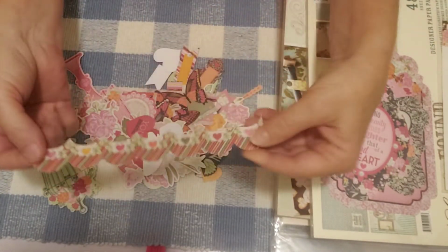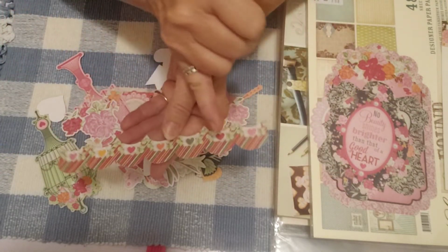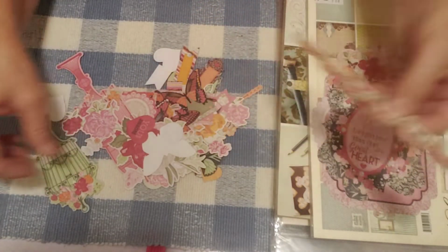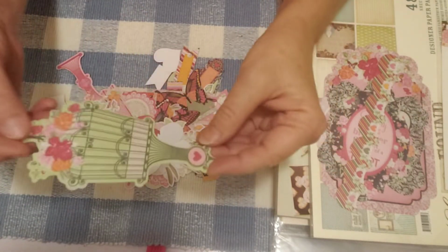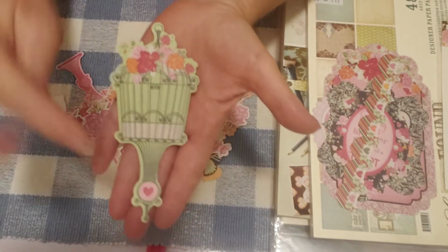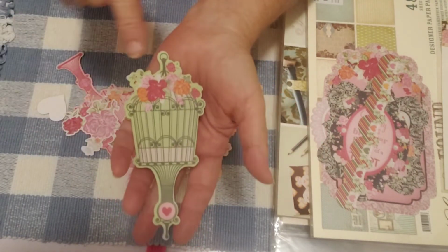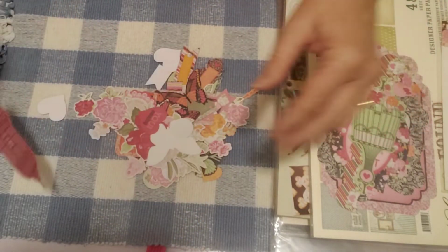Here's a strip that could be nice for trim, or you can even cut these up and possibly use them for little tuck spots on the top of a page. Wouldn't that be cute? So many uses for those. This is a beautiful little item here. I guess this is upright because the heart's upright there. It looks like a little cage to me, or a vase. I guess it's a bird cage. Here's a little hanger right here. And here's another big piece, another bird cage.